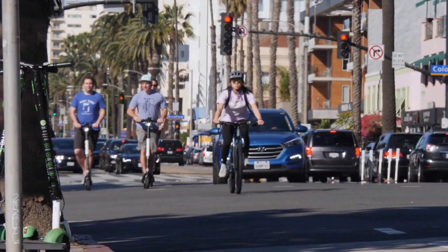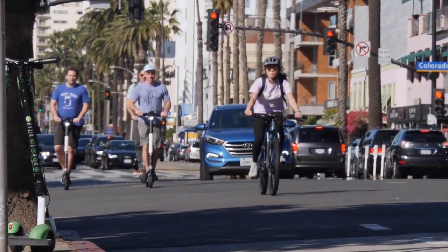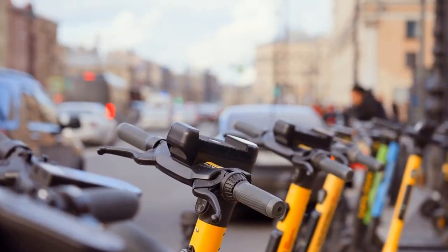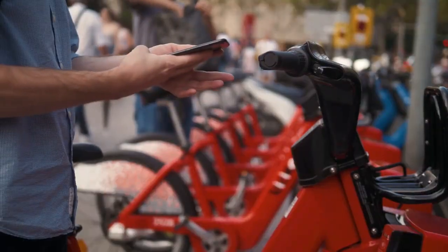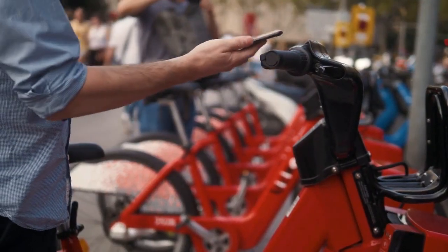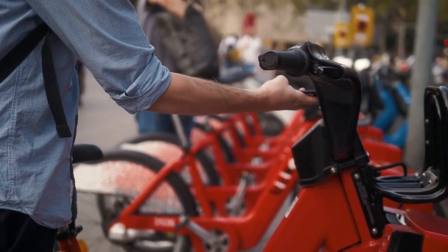Tip number 11. Rent a bike. Renting a bike is a great way to explore Japan's cities and countryside. Many cities in Japan have bike rental services that are affordable and easy to use. You can also find bike rental shops near popular attractions, which can save you money on transportation.